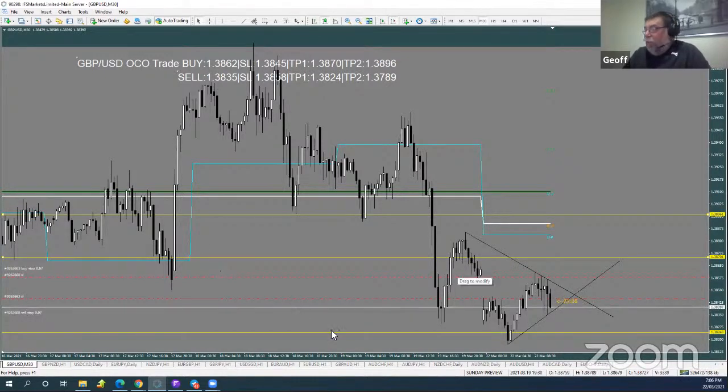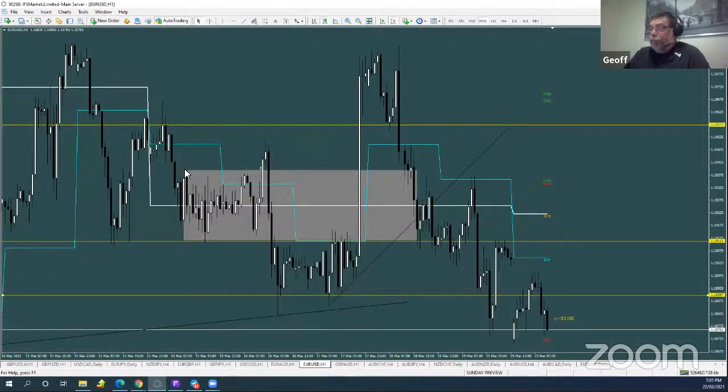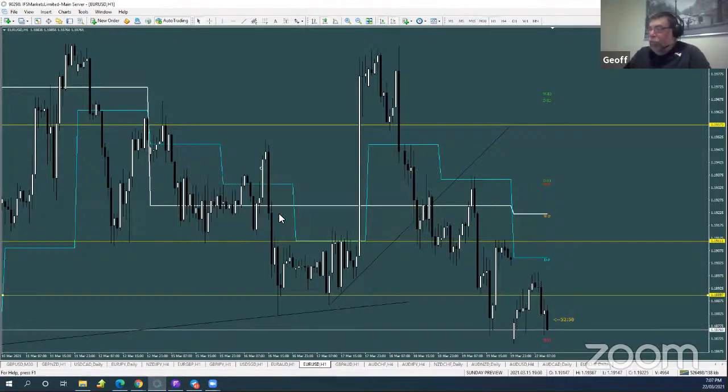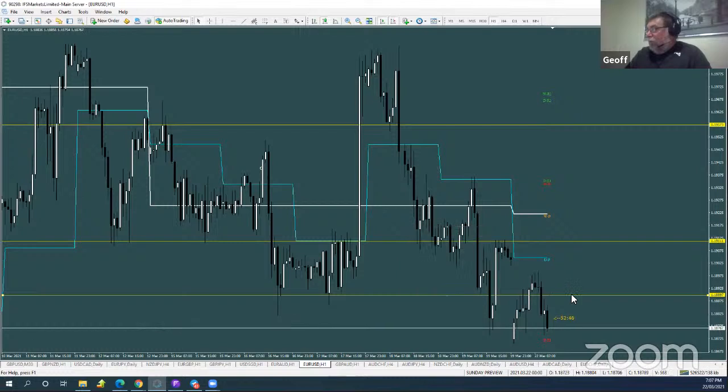For the pound now, euro dollar is also one that we like to trade. And as I said to you a couple of weeks ago, I plan to trade euro dollar on the small time frames during London session from this day forward, because it's kind of where I began my trading journey, guys.